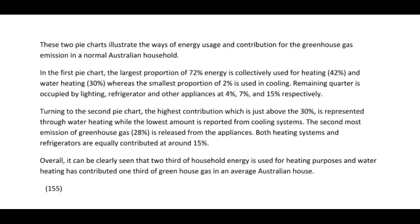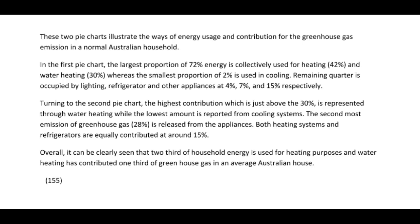These two pie charts illustrate the ways of energy usage and contribution to greenhouse gas contribution. Let's see. So we could have said the contribution of greenhouse gases to global warming. In that context, it would have been okay. However, we didn't really say it like that.